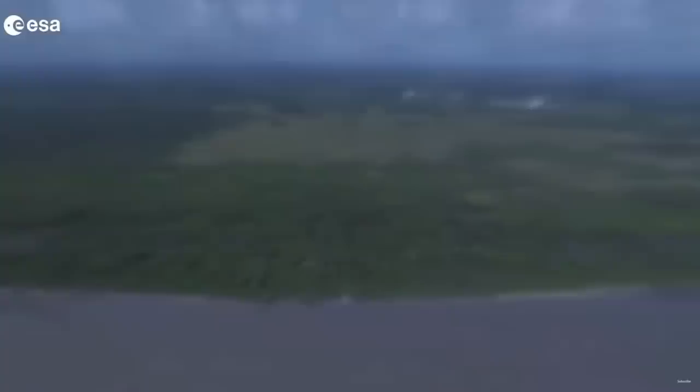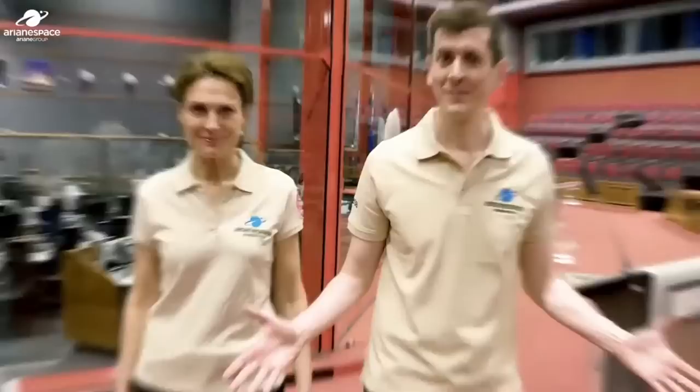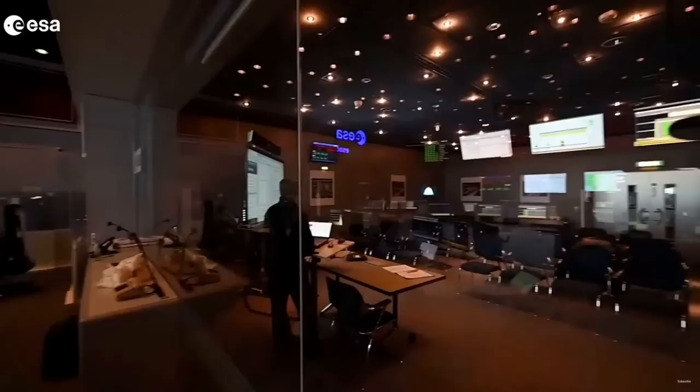Over the next couple of hours, we will bring you live coverage of launch operations directly from here, the Jupiter Control Center, and from ESA's Mission Control at the European Space Operations Center in Germany. This is where we're getting the first signals from the spacecraft after launch and confirmation that the solar panels have deployed. We'll be discussing exactly what makes this spacecraft so special.